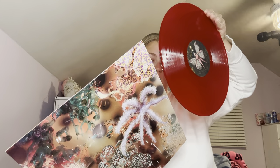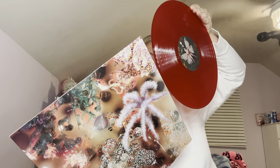And I never touch it on the actual thing. I always try to keep it on the outside because that's how you're supposed to treat a vinyl. I don't even want to try. Definitely don't.